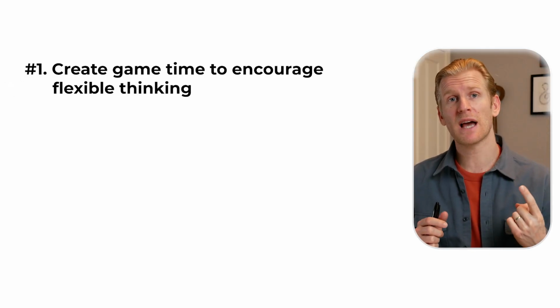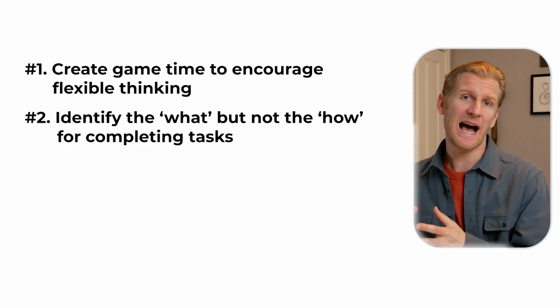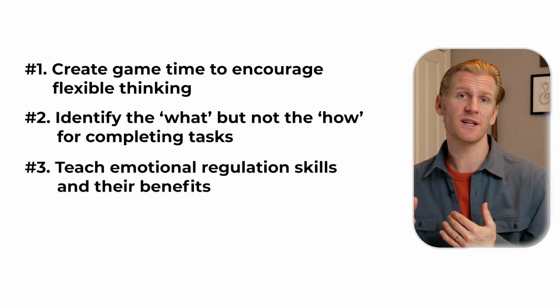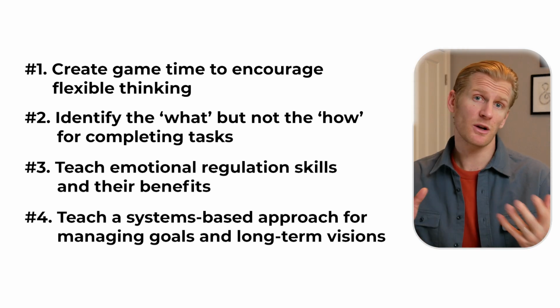Number 1, create game time in the home or classroom to encourage flexible thinking and creativity. 2, challenge students by identifying the what but not the how for completing tasks. 3, explicitly teach emotional regulation skills and their benefits to your students. 4, teach a systems-based approach for managing goals and long-term visions, as well as short-term projects.